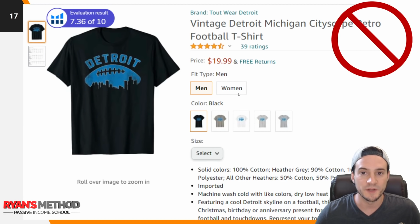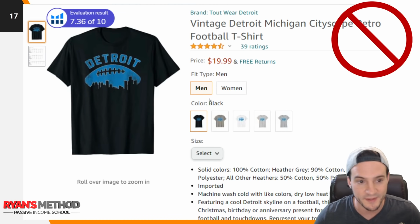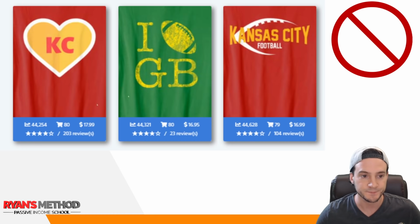And I think this is the last one, but it's Detroit football. And again, you guys already know, Detroit football, you're asking for it. It's not worth it. So whoever's selling this shirt, you're making good money now, but is it worth it in the long haul if it costs you your account? Probably not.